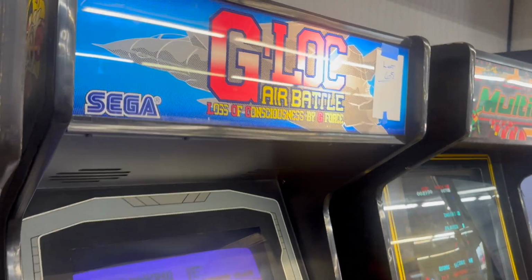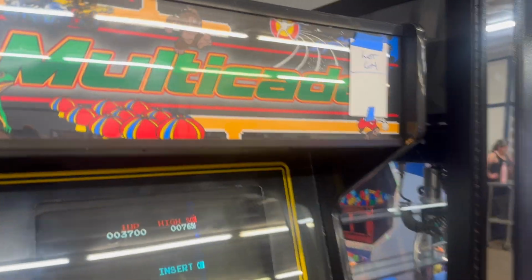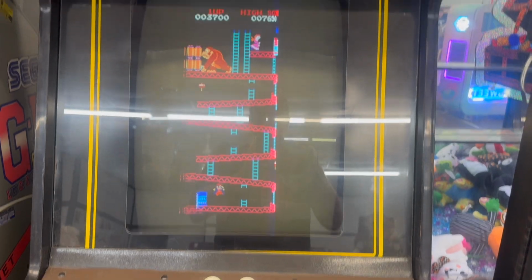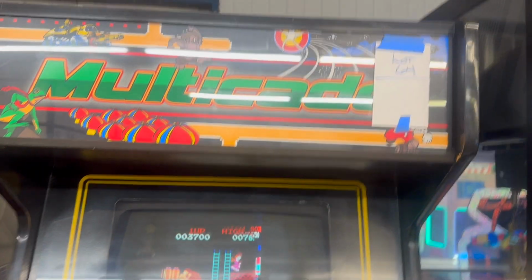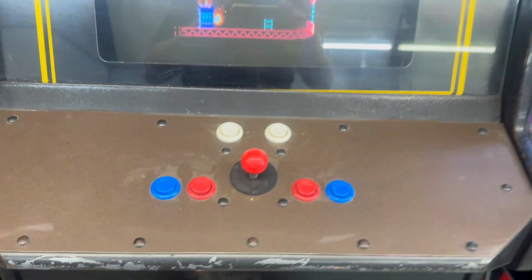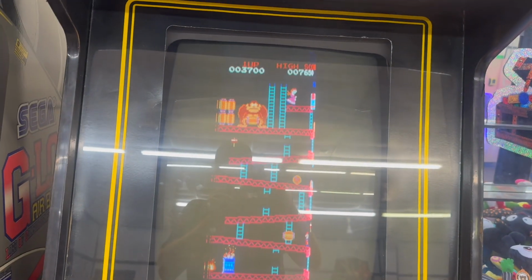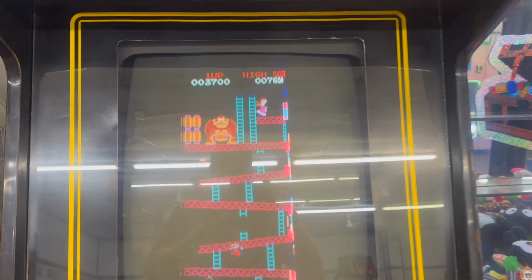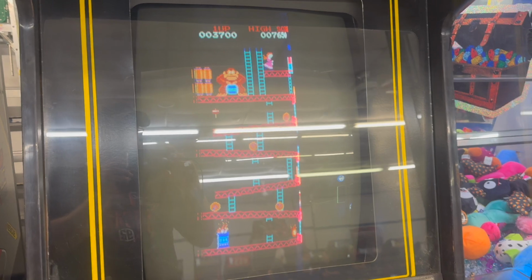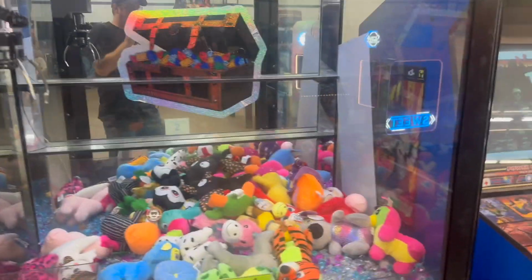G-Lock. It's kind of like an Afterburner style game. These are multicade, so if you have a game room where you want a bunch of games in one, this would be a good idea. You can see how simple the control panel is, and it's not specific to any game. As you could also see, a lot of things at the auction are for renovators who are going to fix stuff up, because that monitor's got some problems. Claw machine for your kid's bedroom from CC's apparently.